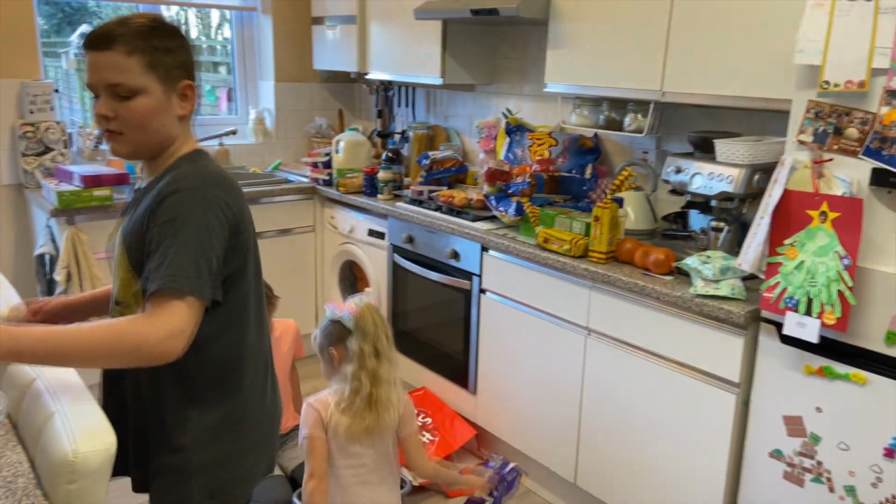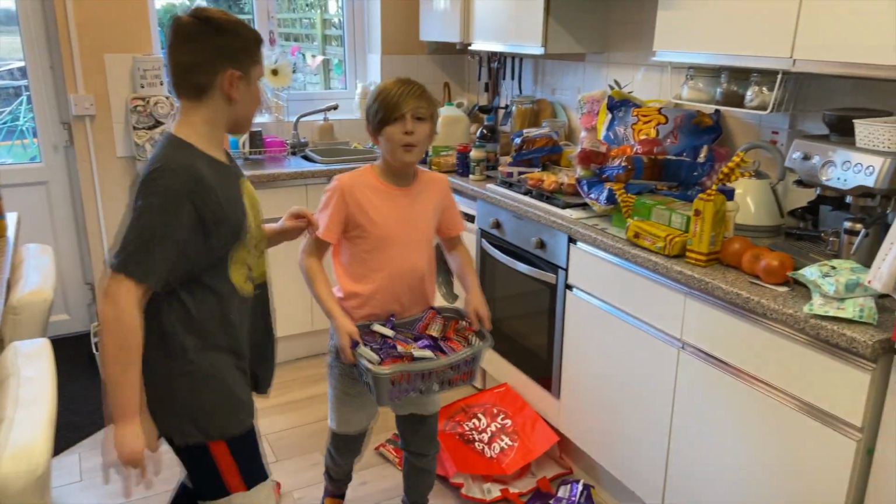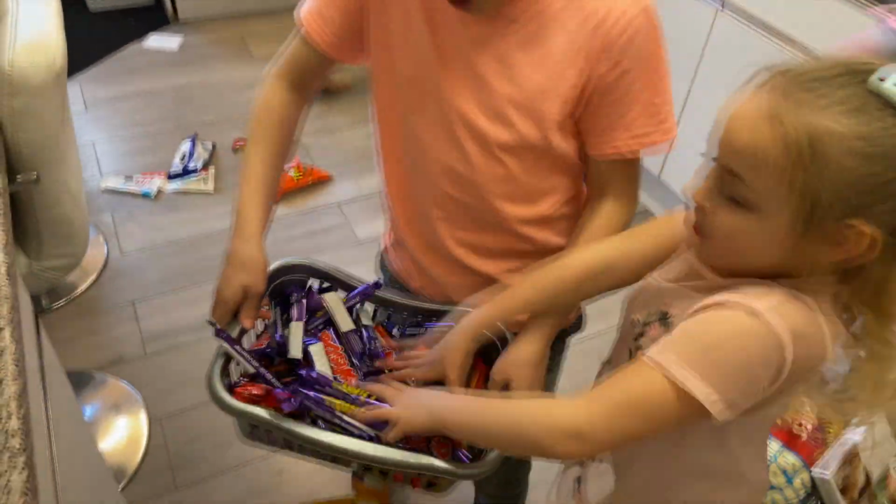It will last us about 2 weeks. We'll have to go and get fresh bits, but a lot of the crisps and snacks and stuff like that will last us for a good 2 weeks or so. So it was a big old shop, and we put all that away together. Boys have been out to play with their friends after that.